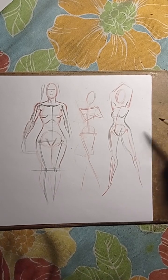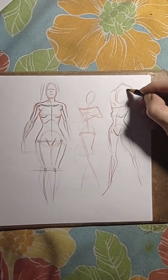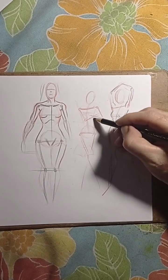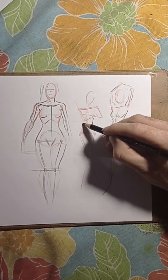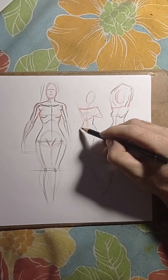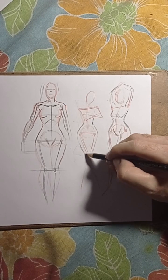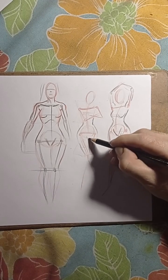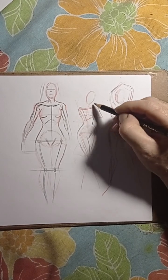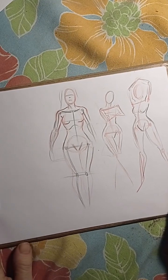Okay, so this takes a lot of practice. Just keep practicing this method. Then let's finish this lady here. Crotch area. That's it. Okay. All right.